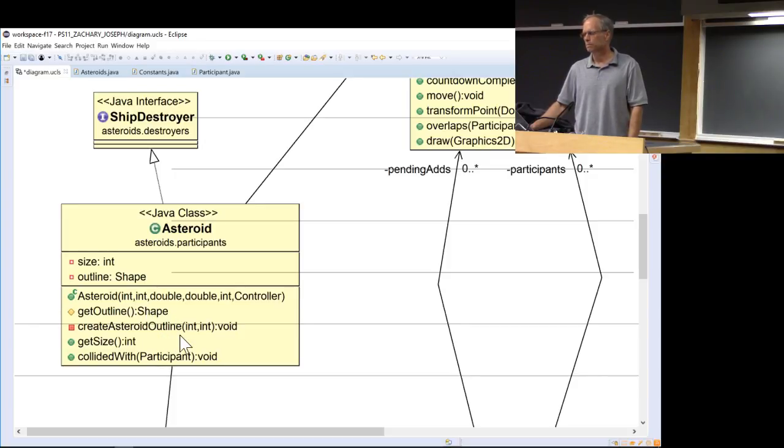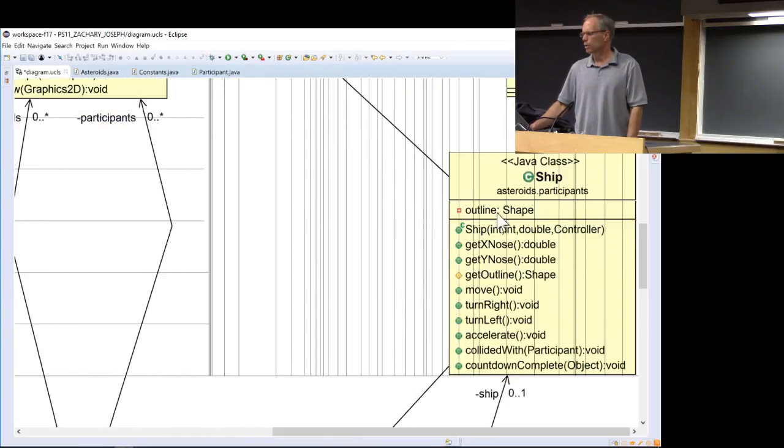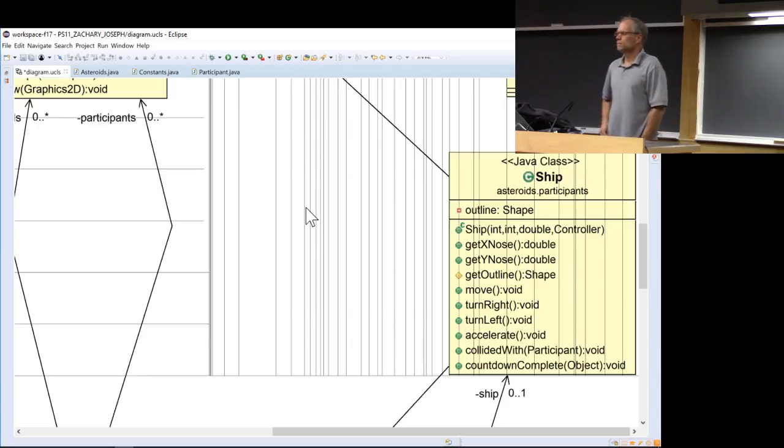Plus it has some other methods. And ship also implements those two methods, but it has some other public methods that are needed as well. Why does the ship have a turn right method, or a turn left method, or an accelerate method, or a method to get the x and y coordinates of the nose of the ship? Why does a ship need to have those?